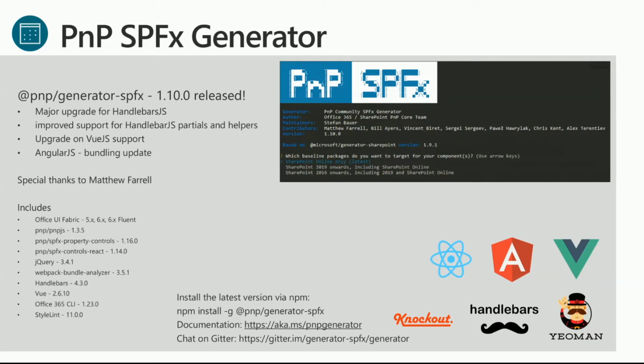So it can save you a lot of setup time and a lot of repetitive work getting your project set up to use those other technologies. So definitely check that out. Version 1.10 is out now as the latest version.